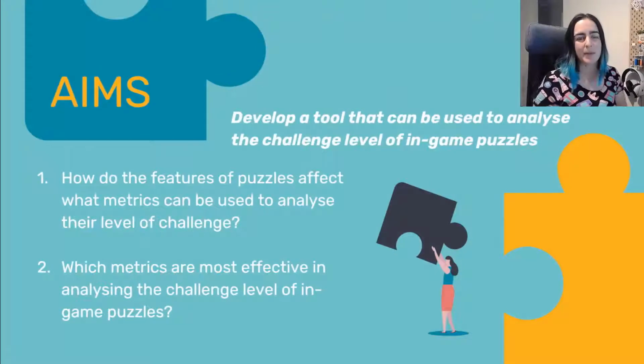The aim of our paper is to present a tool that could be used to analyse the challenge level of puzzles found inside of video games. So we wanted to look at how puzzle characteristics could affect which metrics could be used and which metrics are most effective at representing challenge.